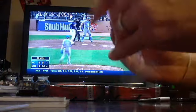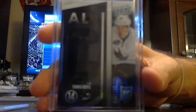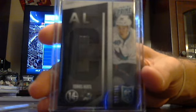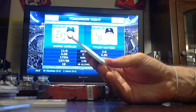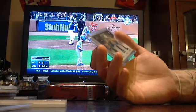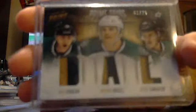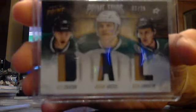Get a jumbo jersey. Rookie jumbo jersey, number to 200, for the Sharks, Timo Meier, Thomas Hertl. Get a number to 25. Prime Trios, all two colored patches, for the Dallas Stars: Alex Chiasson, Antoine Roussel, and Cody Eakin. Number to 25. All two colored patches in there.